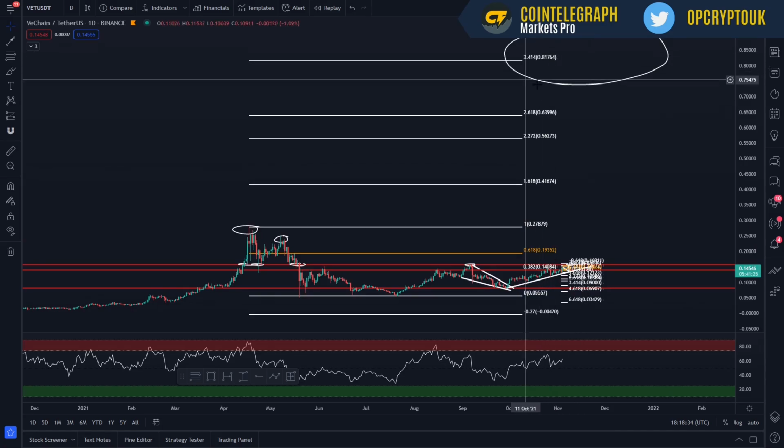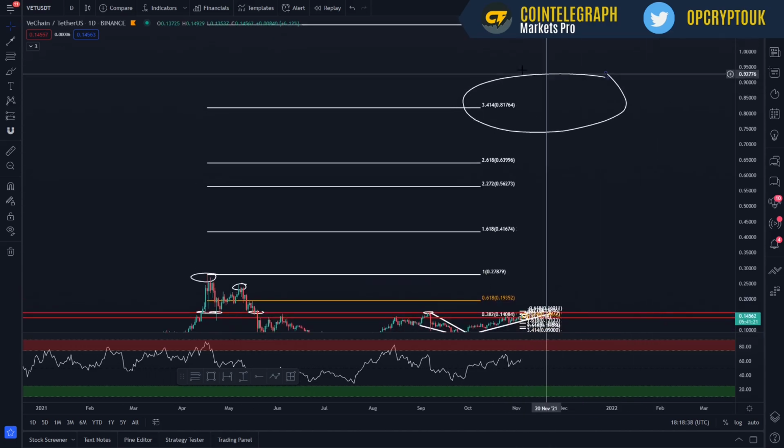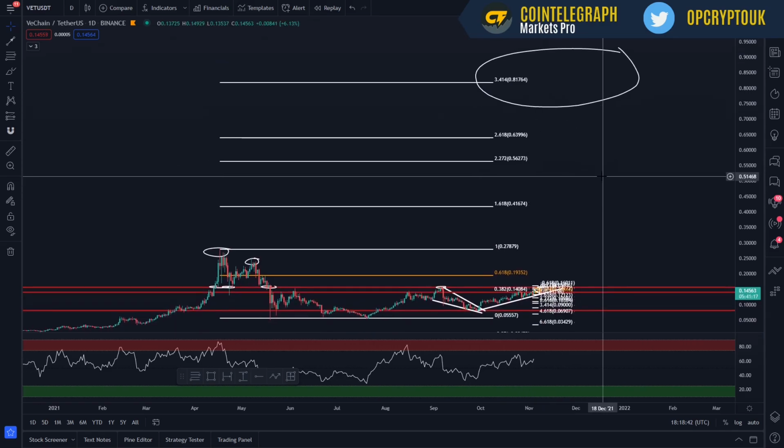But I've just had to factor in a few things here. I could have taken some of these levels above, but I think with the fact that the market cap is quite big already in terms of the amount of tokens in circulation, I think that may affect the growth a little bit. But that's not going to take away the fact that the possibility is still there for major growth, and it is undoubtedly one of my favourite projects in the crypto space.